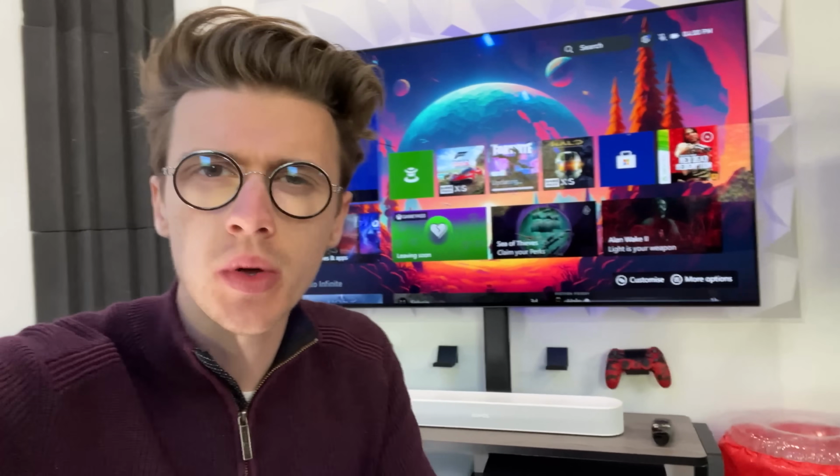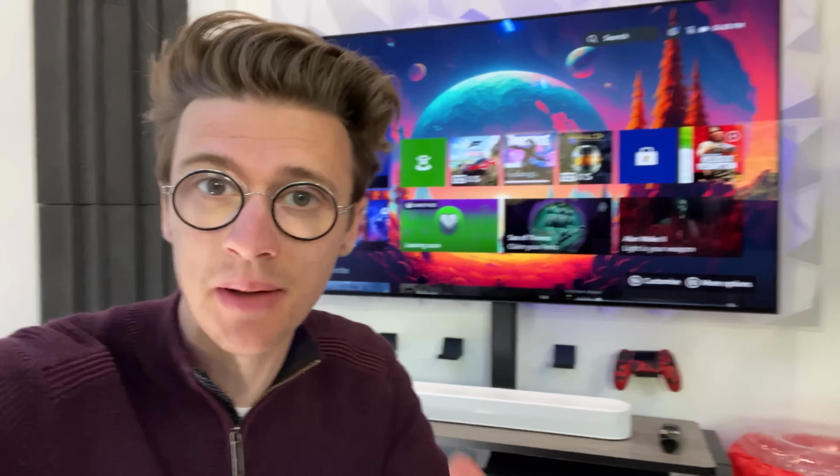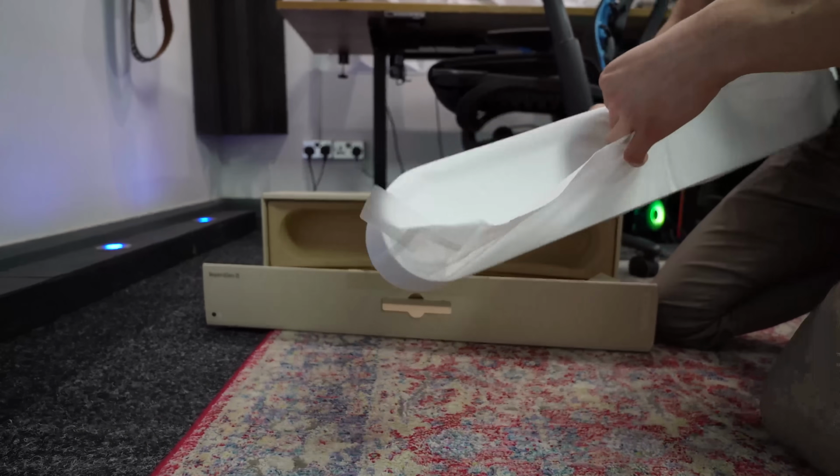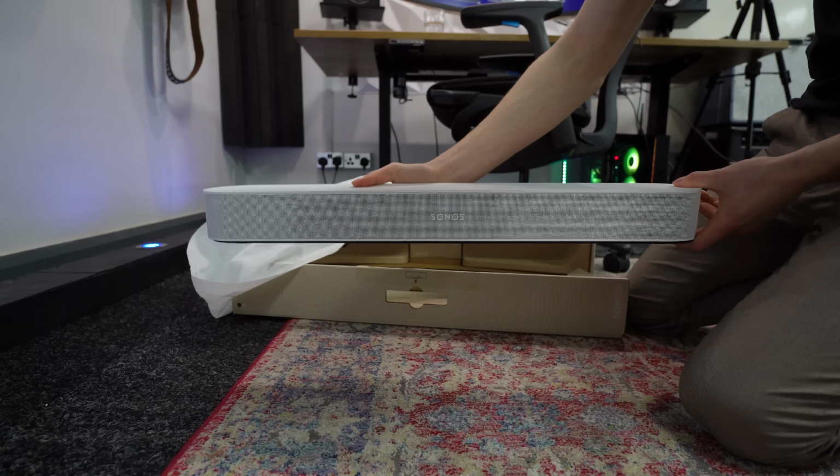While we're on the topic of talking about some of my favorite audio options, the Sonos Beam 2 is by far my favorite soundbar I have ever owned. It's so good that I actually own 2 of them, the version in white and also the version in black, in both of my 2 YouTube studios.